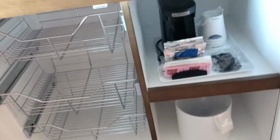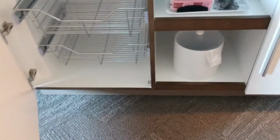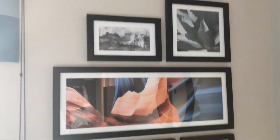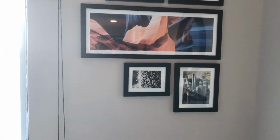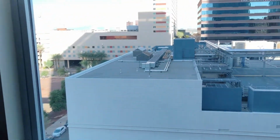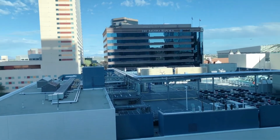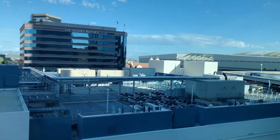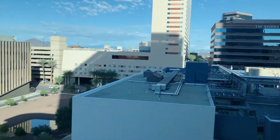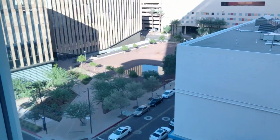Coffee, little single cup coffee maker. Ice bucket down there. Got a little working desk here with the lamp. Yellow lamp. We got a mirror. And we got some nice little artwork there. Desert scenes. Cooler. The view out the window is just downtown. The Arizona Republic. I think that's the convention center over there. Some street views down there.